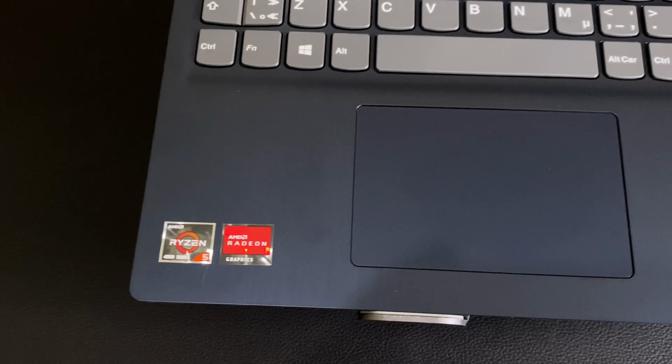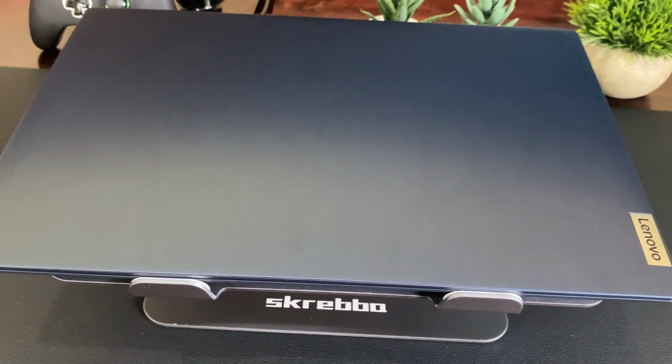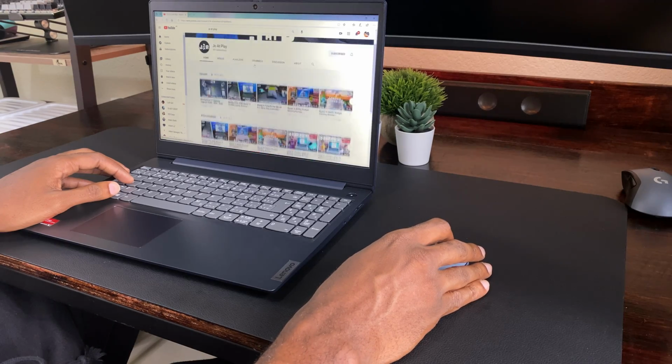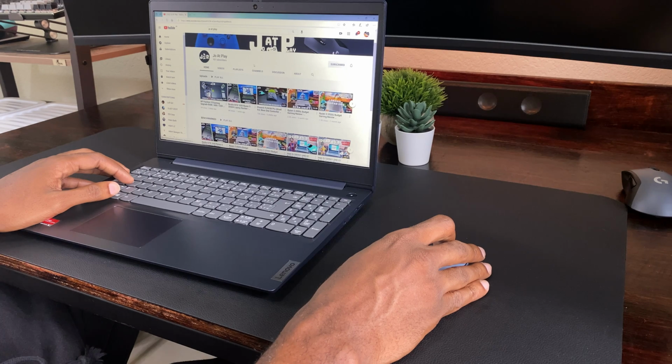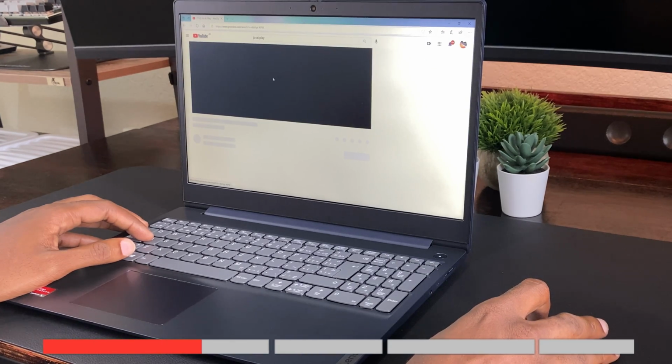Today though, we are featuring a factory refurbished Lenovo ideaPad 3 with a Ryzen 5 4500U and integrated Vega graphics. We'll be doing a teardown to see what's happening on the inside, followed by gaming benchmarks. As usual, you can find timestamps below if you want to go directly to a particular section.